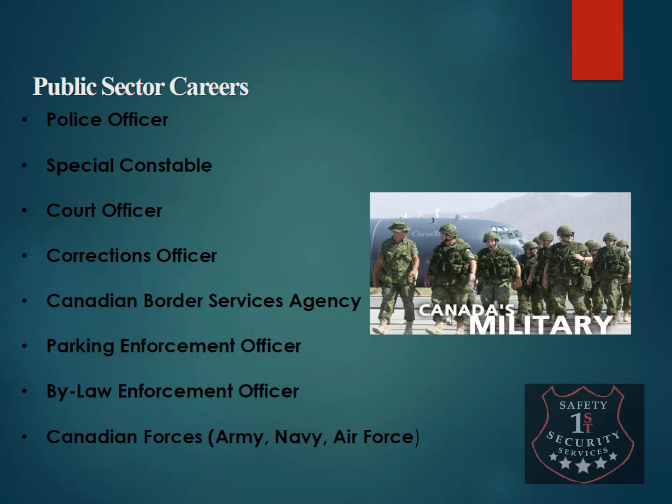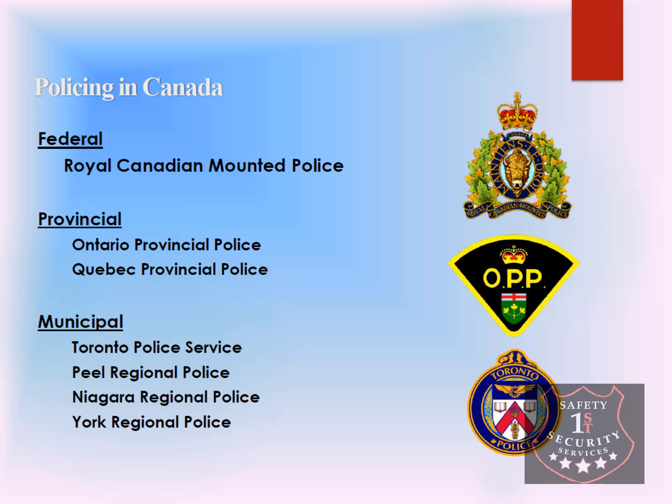Police officer, special constable, court officer, corrections officer, Canadian Border Services Agency, parking enforcement officer, by-law enforcement officer, Canadian Forces: Army, Navy, Air Force. Public sector careers, policing in Canada: federal, Royal Canadian Mounted Police; provincial, Ontario Provincial Police, Quebec Provincial Police; municipal, Toronto Police Service, Peel Regional Police, Niagara Regional Police, York Regional Police.